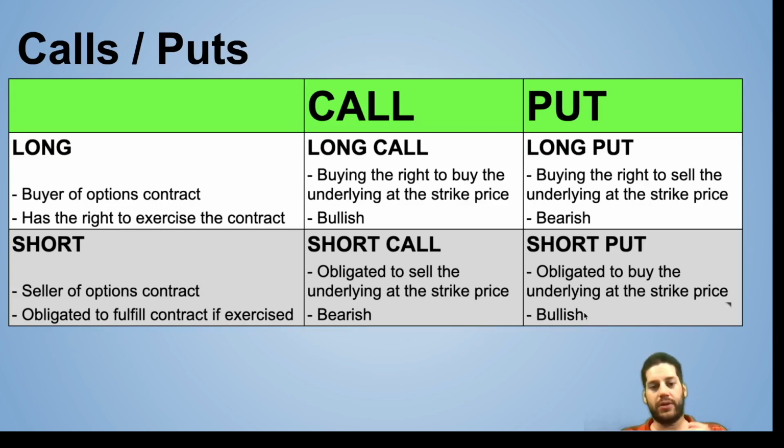Here's a little quick overview. This is like a picture of something that I used to have on my wall when I was first learning about calls and puts. And this will let you kind of see what happens depending on what side of the contract and which version of the game, call or puts, that you're playing.